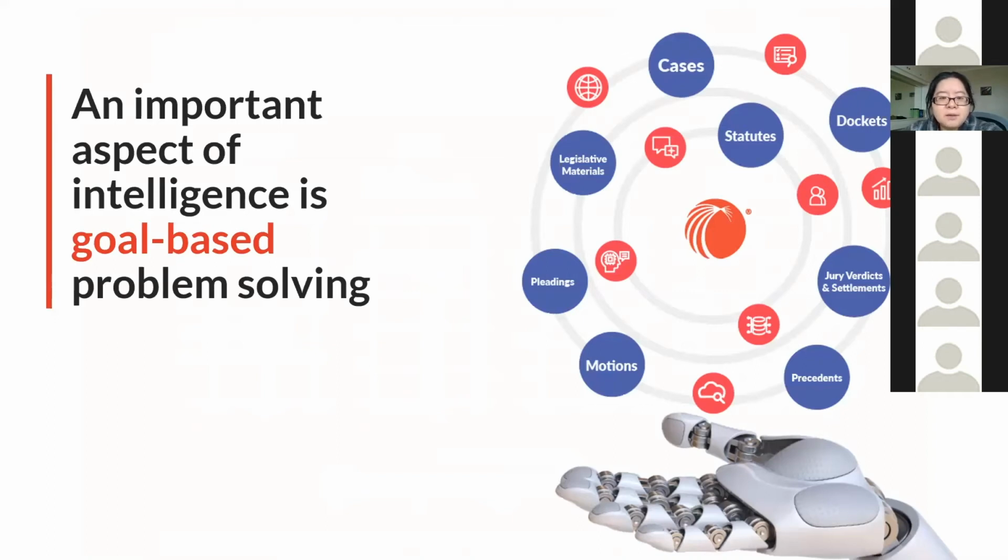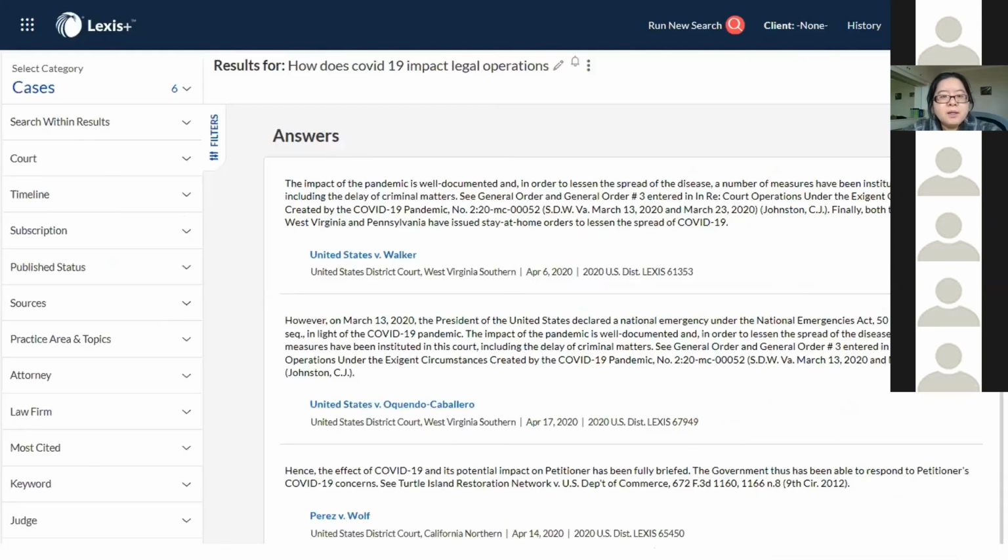For instance, discovery. The challenge for the legal professional nowadays is that the data they deal with is free-form text, cases, precedents, legislative materials. And we use AI and machine learning to help legal professionals, so they don't have to spend hours and hours looking for the information they need. The quicker they can do the job, the more people can get the legal advice they need, and therefore advance the rule of law. Now, let me give you an example of how we use natural language search to help legal professionals.